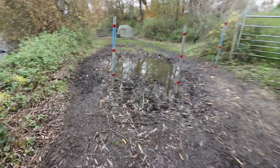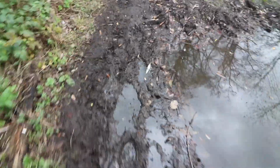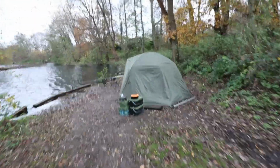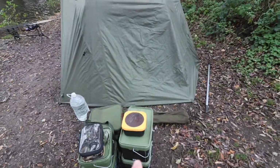Alright guys, so as you can see, it is pretty muddy. You've got barriers here, you've got squelchy mud here. Fortunately I've got the old boots on, so I'm squelching through here. Got another bit of squelchiness here, and then you come to where I am, which is 45A. So like I said, I've got the bailiff next to me. I've got my bait that you might have seen prep during the week here.